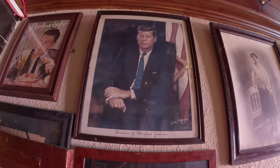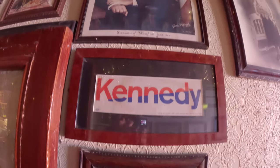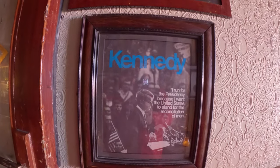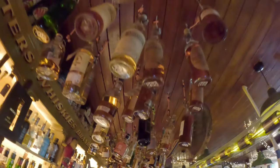There's your man, John F. Kennedy. If you want to look at the new Ross ones I have, that explains more about Kennedy's. And then here we are behind the bar, up close and personal to all the whiskeys. Look at the bottles there. And Johnny, your man, says he knows every single one of them and what they're putting the prices in that. So there's tastes for every palate.